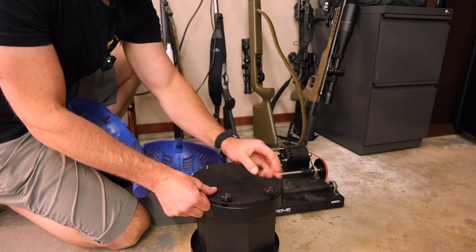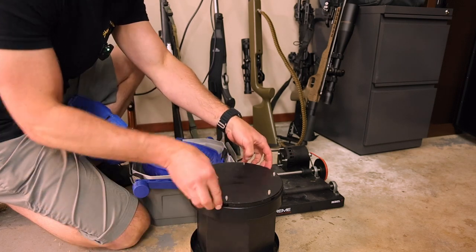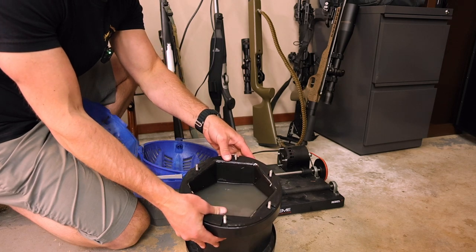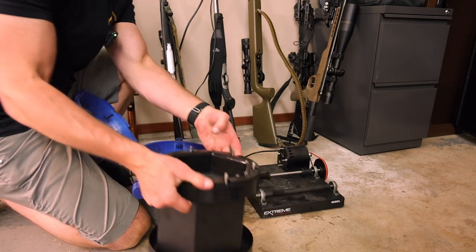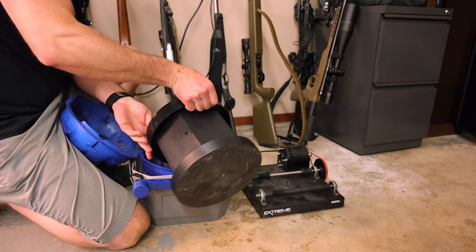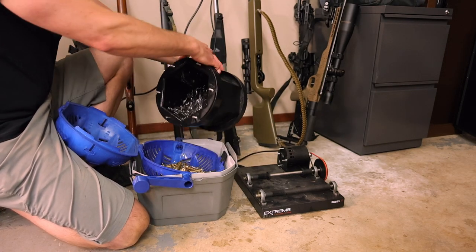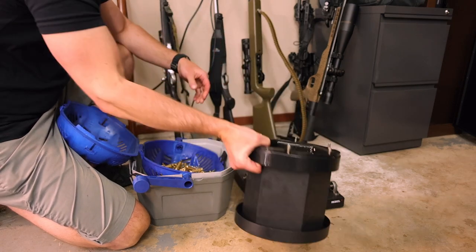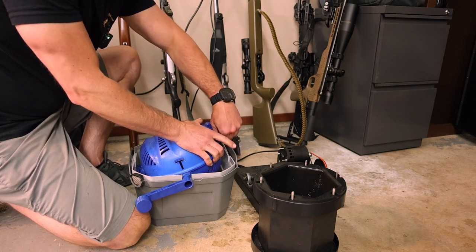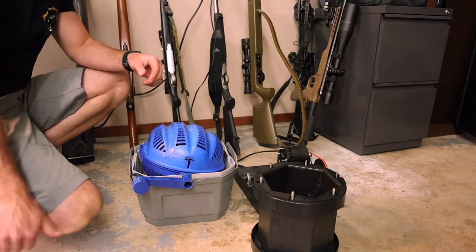And our brass should be nice and clean now. All right. You see the water's got a pretty murky look to it. It takes off a lot of carbon, a lot of stuff. So then we just pour it in here, water and all. And you see there's our brass. And we pour all the brass out. All right, from that point, we seal the little barrel up here. And then it's just a matter of rotating this thing around until we get all the stainless steel pins out.